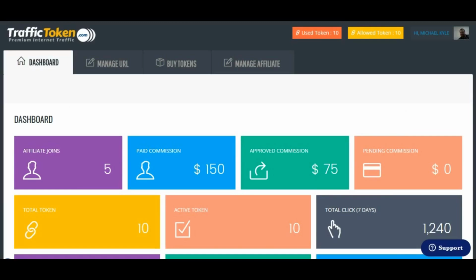Okay, and my third choice here is called Traffic Token. This is a fairly new company at the time of recording this video. It's been about a month that they've been in business. And what they do is they sell traffic tokens. It's a little bit different than buying the clicks. When you buy from the other two, you're going to get your clicks. Say you're going to buy 300 clicks, you're going to get that delivered within easily 2 to 3 days from when you purchase it, for when it starts, rather.